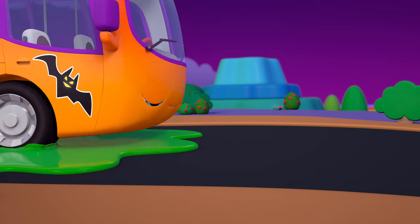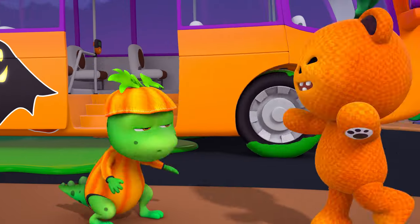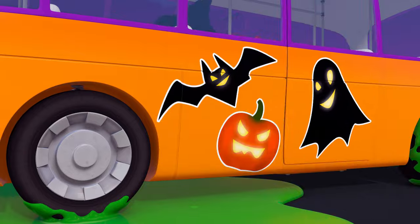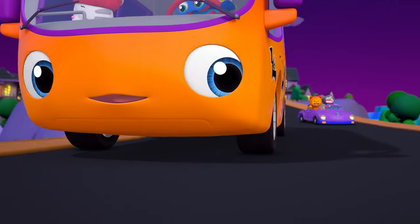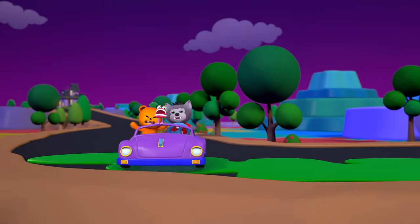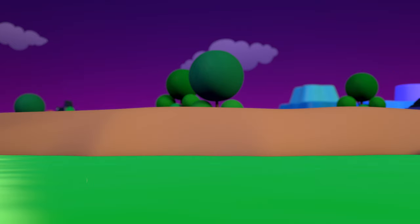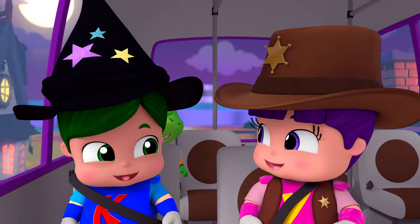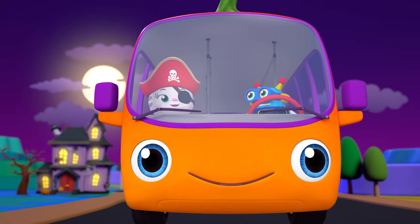Toys are all around on Halloween. The wheels on the bus go round and round, round and round, round and round. The wheels on the bus go round and round on Halloween.